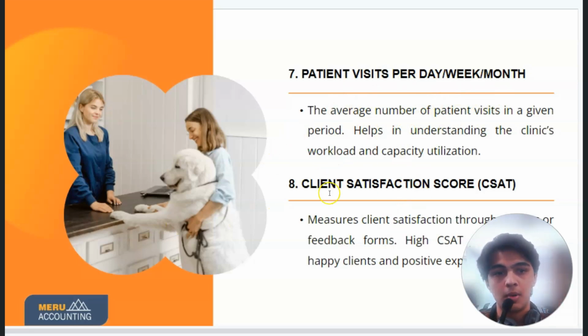And now we'll talk about the client satisfaction score indicator. This indicator measures client satisfaction through surveys or feedback forms. If there is a high satisfaction level among your customers, then it is a very positive experience for them, and they are happy with your services.